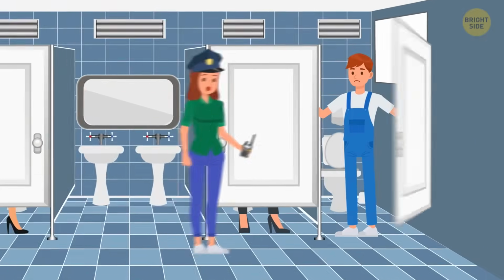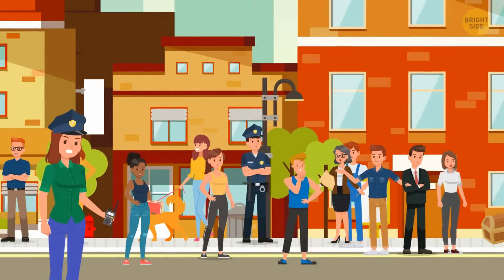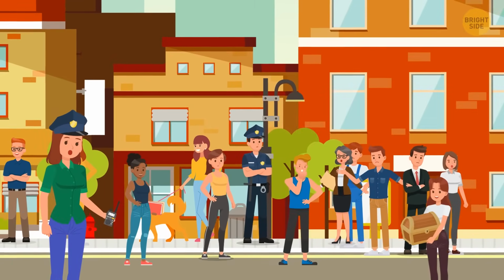He's over there. The guy managed to escape from Stacy through the window. He ran to a crowded street. Stacy followed him. Can you help her find the criminal?